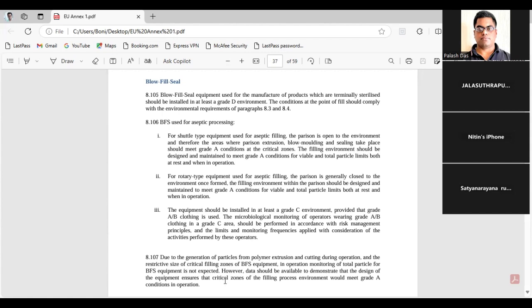So maybe it's possible we could do the particle analysis before we start the machine, and claim the area or the process maintains the requirement as per the guidance. Even then, we understand there is some issue in our normal filling process as well, in the capping station.